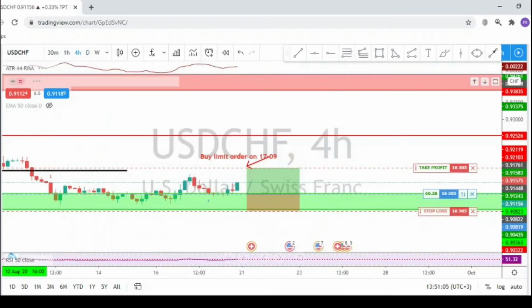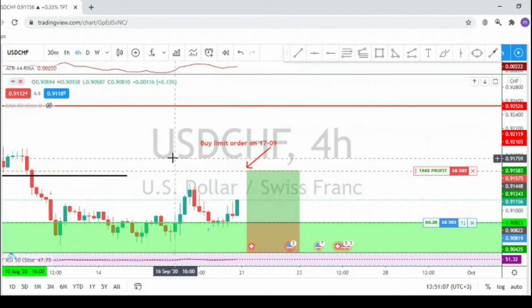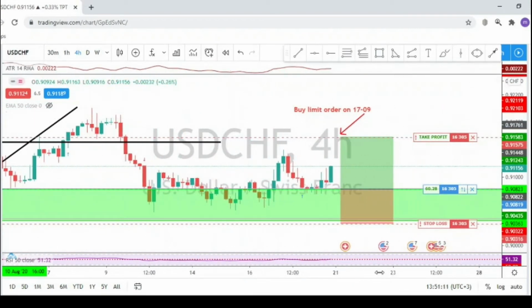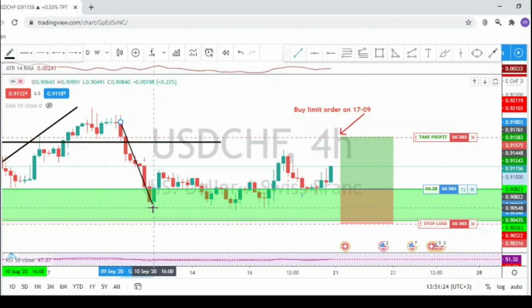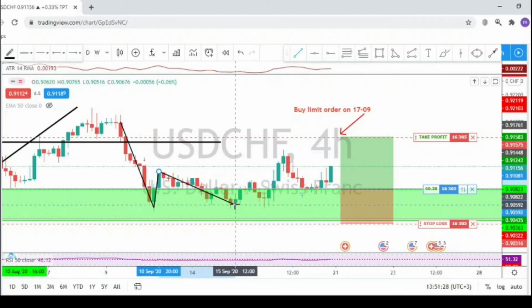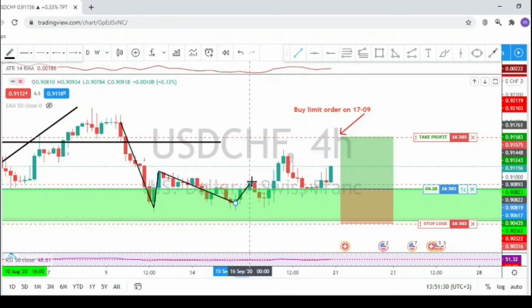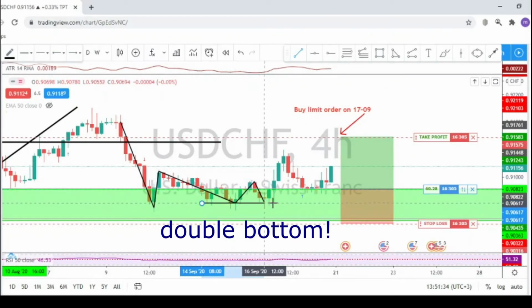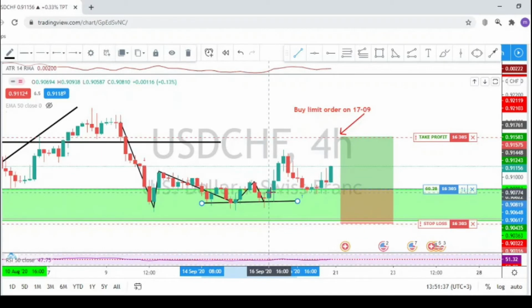After that happened, I came here to my lower time frame, which is a 4-hour time frame. As you can see, this market came to this level of structure, again came here, making the first low, making a second low, which is the double top, and with this bullish candle.